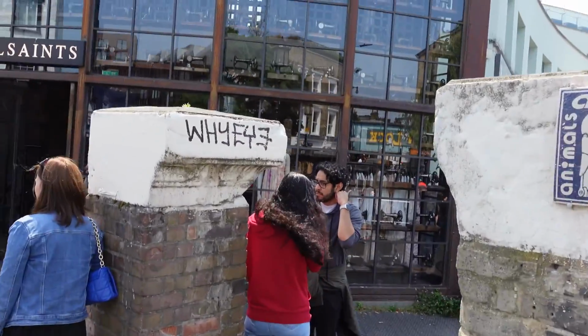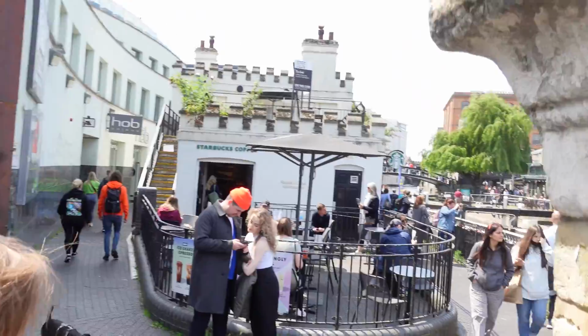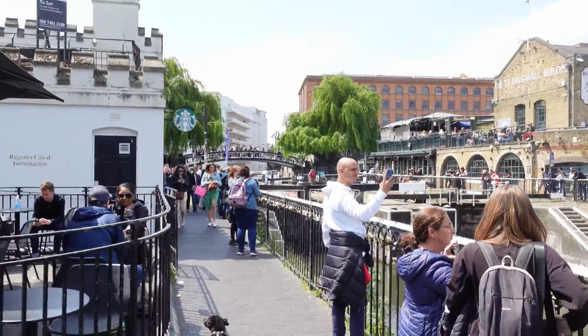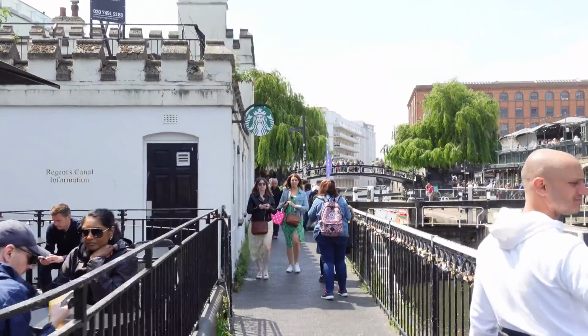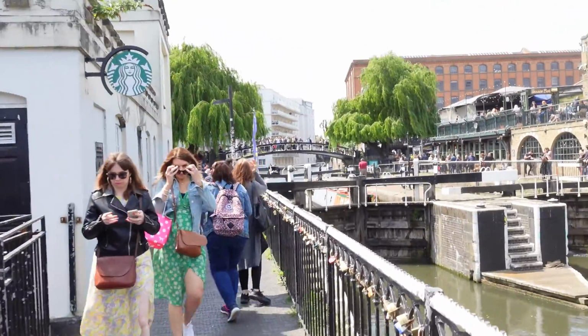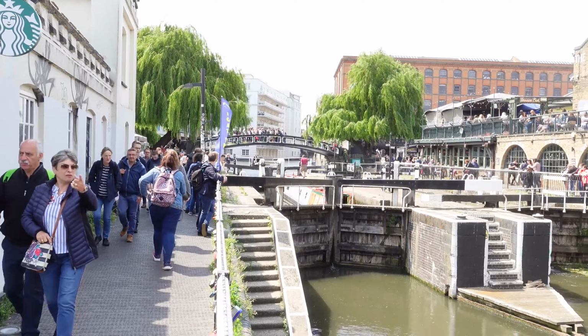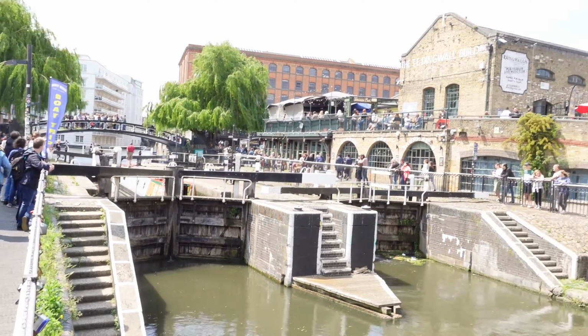Now this is a place that we've come to many times and absolutely love, so we're going to show you a bit of Camden Market, but also give you those 5 things to go off and do. Now also, because we want to give you value for money out of this video, we're going to include a 6th one. How about that? Right, let's start off with our first one.